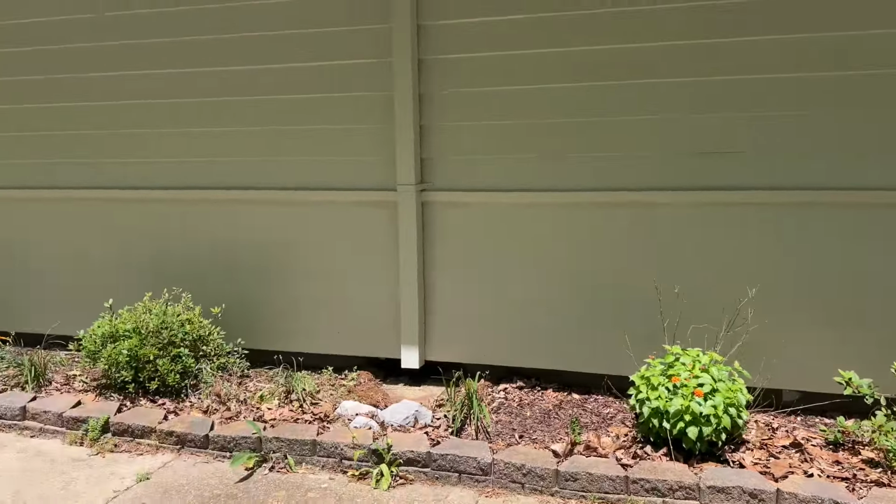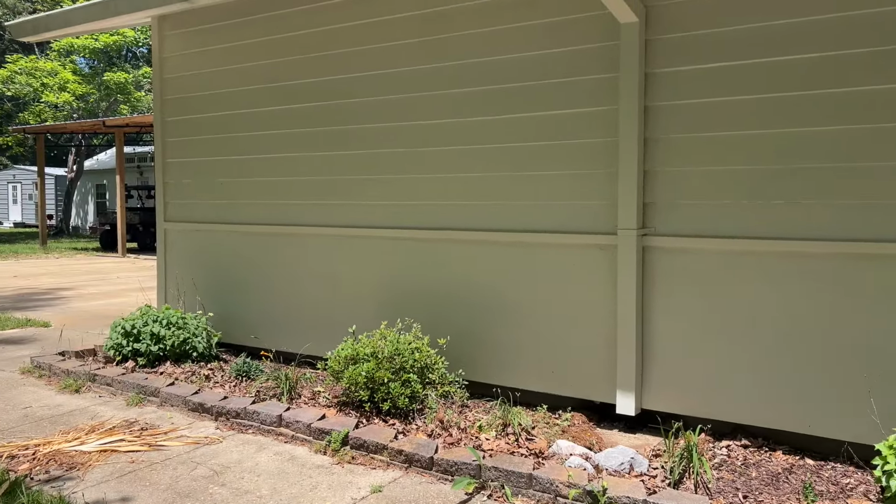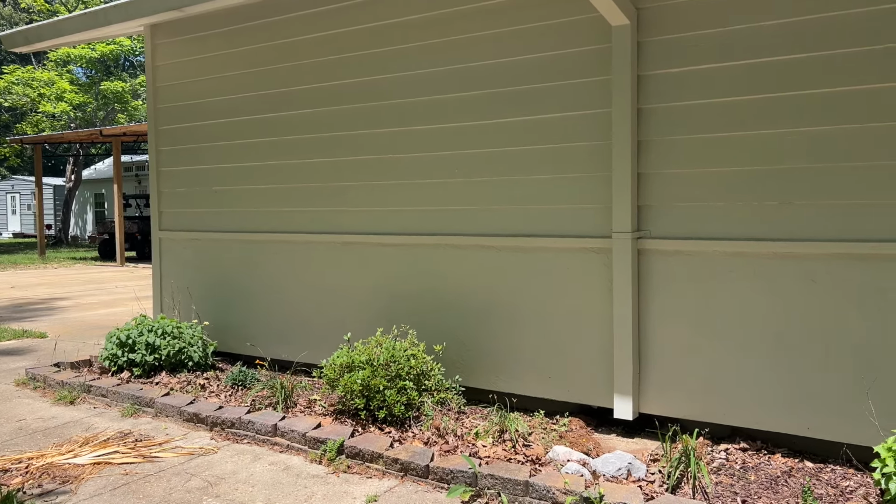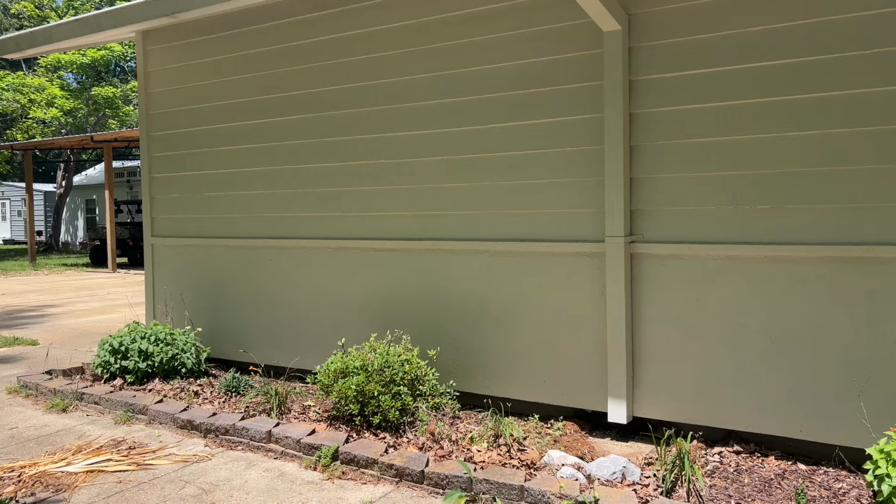I'm really thinking I want to do a trellis on this end with that star jasmine on it. So I want something really southern.